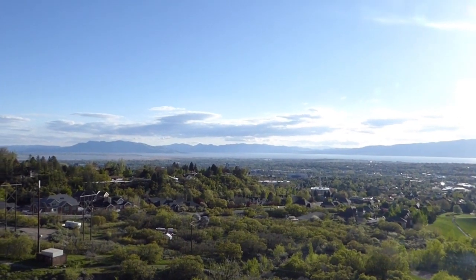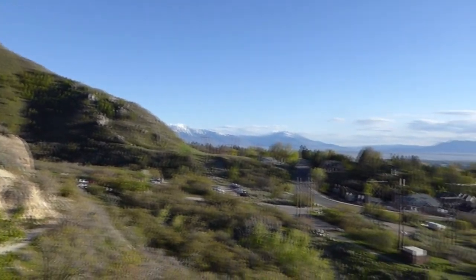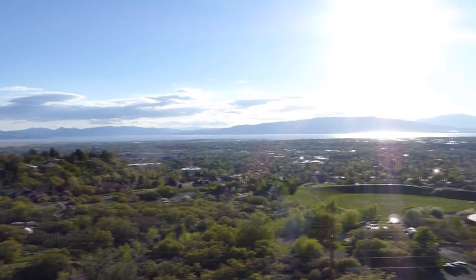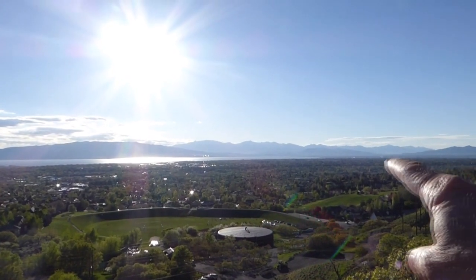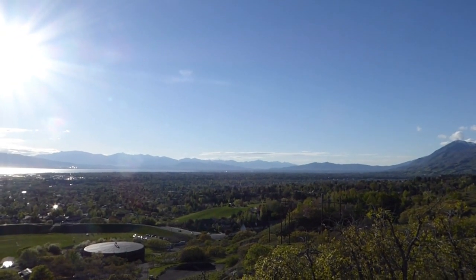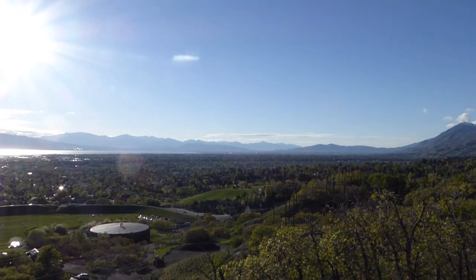The reason that lake is there is because water coming out of this canyon here goes into this lake, and then it doesn't have anywhere else to go except for a river right over here. It connects Utah Lake with the Great Salt Lake, which is further to the north, and then it just stops. There's no outlet to the ocean.